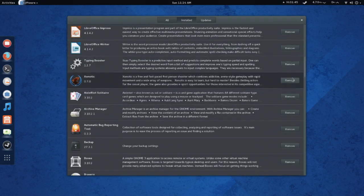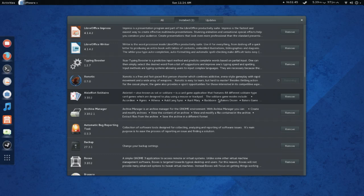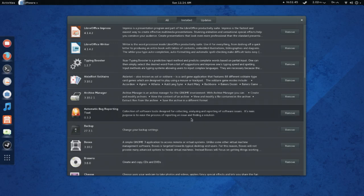So say I didn't want Zononic anymore, I could just click remove, and now it's uninstalling it. Of course, now you get a confirmation. But that makes sense. It also prevents you from accidentally clicking remove and going, "Oh crap! What did I just do? What did I uninstall?" You know.